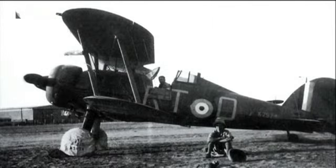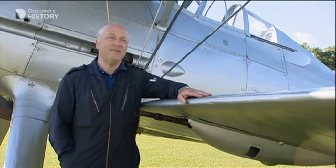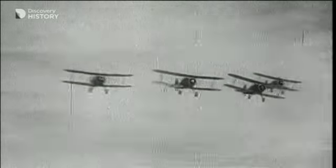It's still an effective fighter because of the manoeuvrability and the firepower. There's 4 of these on it, which was not bad for the start of World War II. And she did give a good account of herself in those 30s.